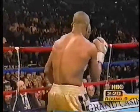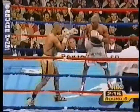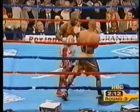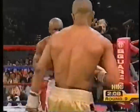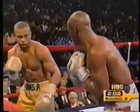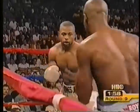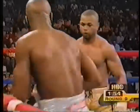We're in the ninth round of a scheduled 12. Harmon taking a pretty good licking from Roy Jones now, but in the early rounds he had his moments, largely through the body punches that you saw right there. Jones headed toward another potential shutout. At one point in his career, he went 3 years losing only a single round.